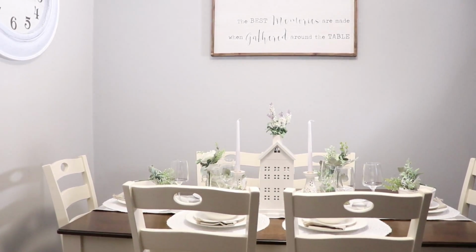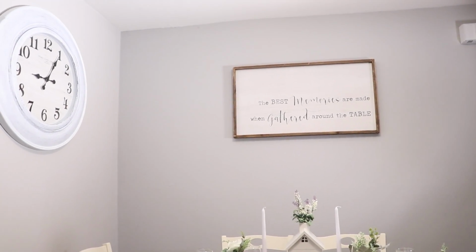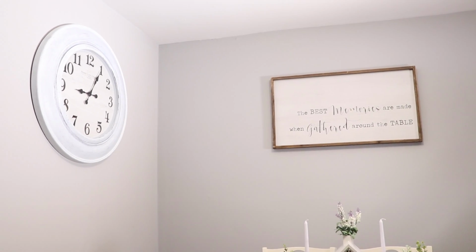So here it is, you guys, my farmhouse rustic dining room. I absolutely love it and I cannot wait to host my family and friends.